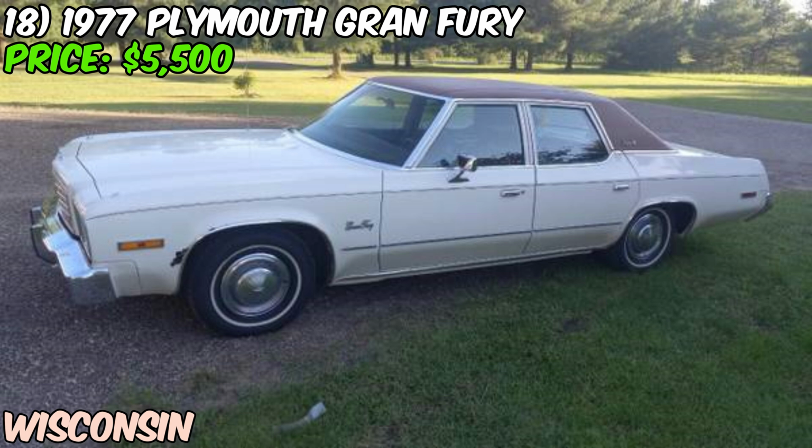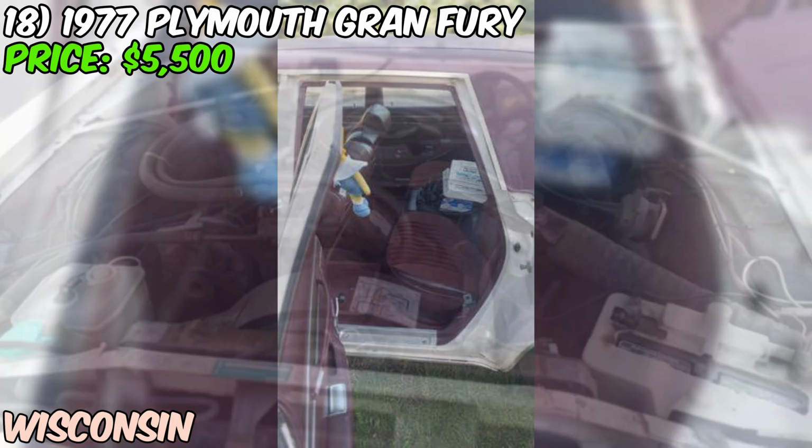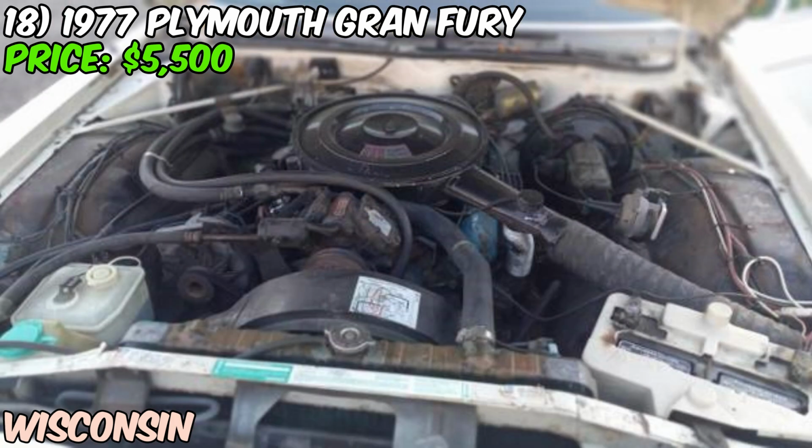Number 18. We've got a real blast from the past for you. A 1977 Plymouth Grand Fury Brougham that's a true survivor. This classic sedan has been around for nearly half a century, but it's still looking good and ready to hit the road. First things first, let's talk about the overall condition of this Grand Fury.